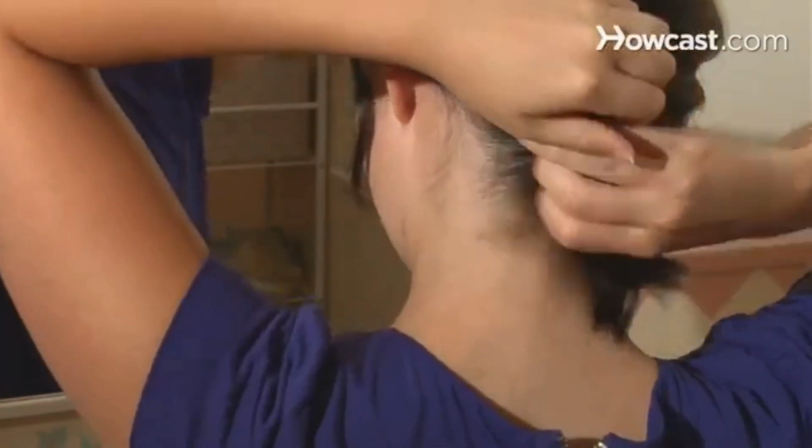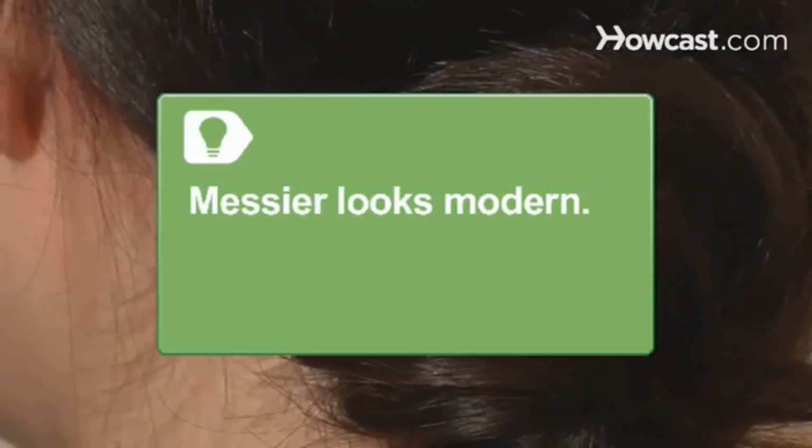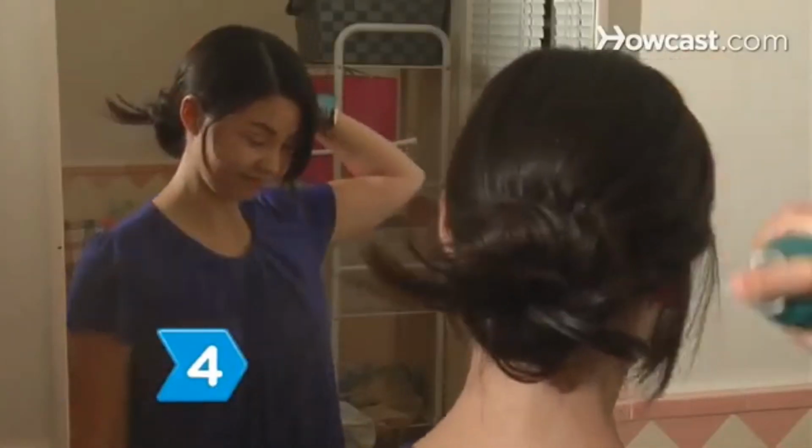Casually loop the hair into a bun and pin in place. Don't worry if some of the ends stick out or it isn't perfect. Messier looks more modern. Step 4. Spray the bun with hairspray.